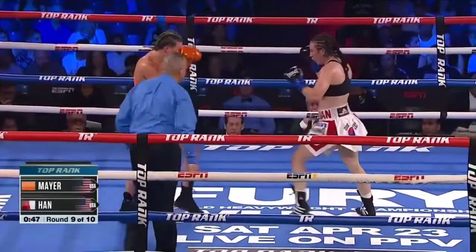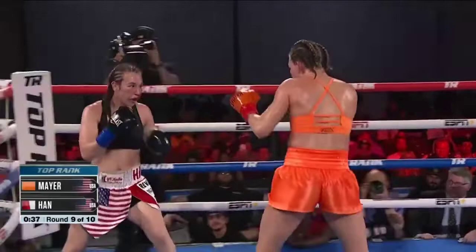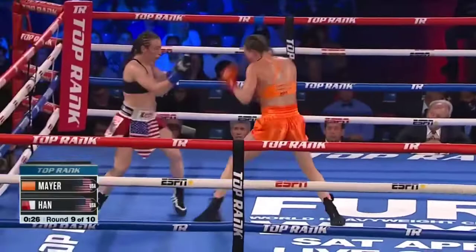Use the jab, Mikaela. Coach Mitchell, back to the jab, Mikaela. And she doubled up, Mikaela just doubled up that jab very effectively. Han's digging to the body. Yeah, he's good. Moving out, Mayer catching her with the left body shot on the way out.